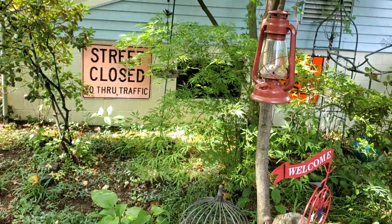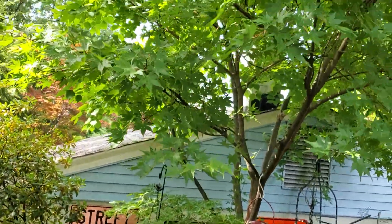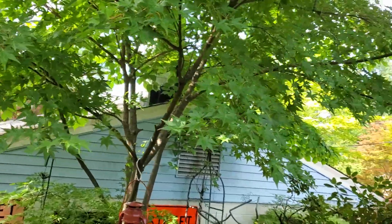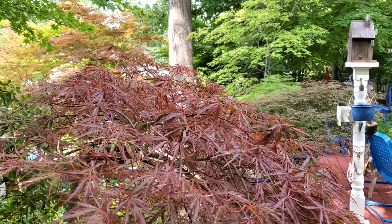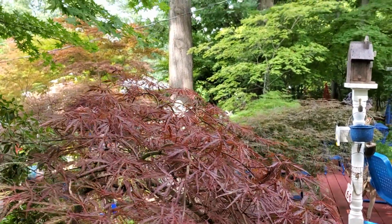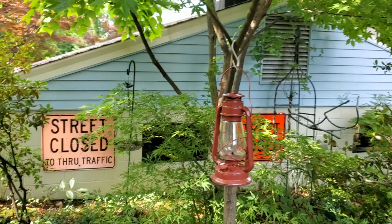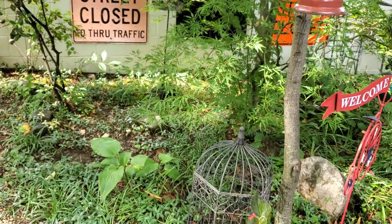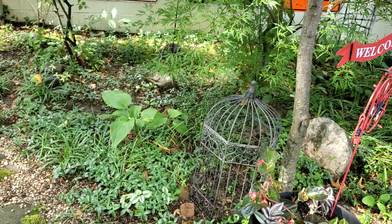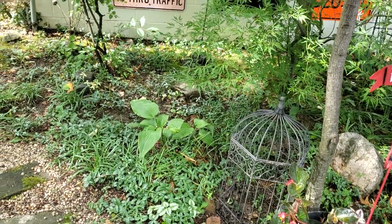Another beautiful Japanese maple. A bigger one right here. Look at the sunlight on this one. Isn't it pretty? Got an old lantern hanging in the tree. Sooner or later I'm going to put something in that bird cage. I just hadn't got around to it.